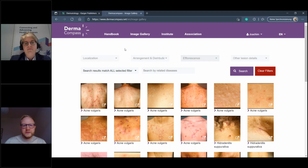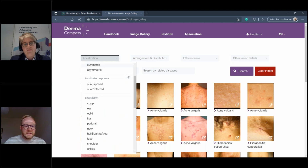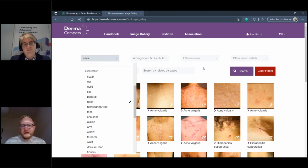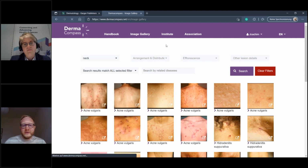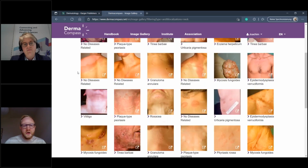And you see these filters here where you have localization, arrangement and distribution, efflorescence, and other lesion details. Again, going back to a patient-doctor interaction, a doctor will have a look at the patient's skin, and they need to describe, also to sort possibilities in their head, the lesion, which is an abnormality of the skin or a disease of the skin. So, for example, they could say, this lesion is on the neck, and they select the neck here and search for it, and they will get images around skin lesions on the neck.